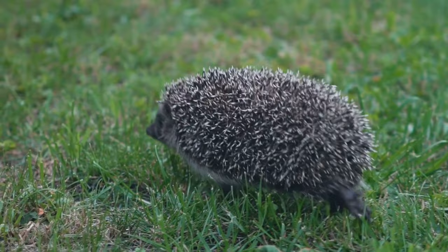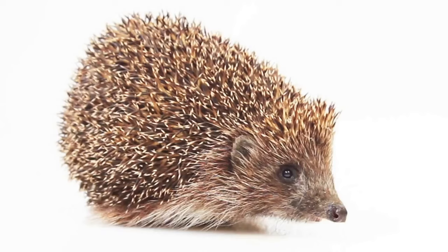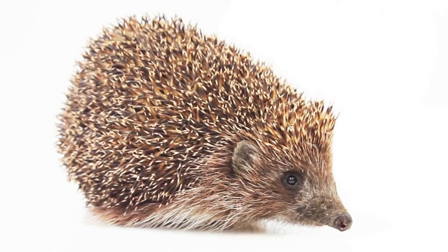In the end, whether it's through spikes, shells, or other physical barriers, these animals have adapted in extraordinary ways to survive in a world filled with threats. Physical defenses, it appears, can make one invincible.